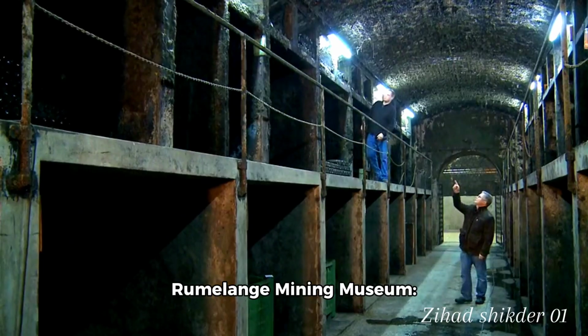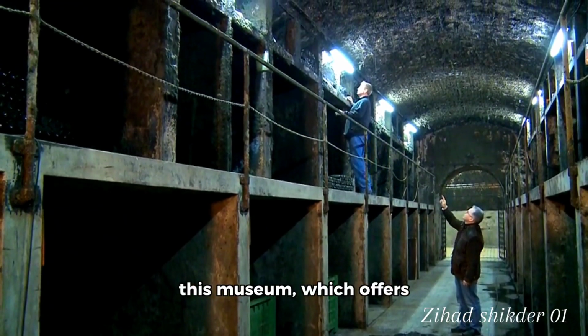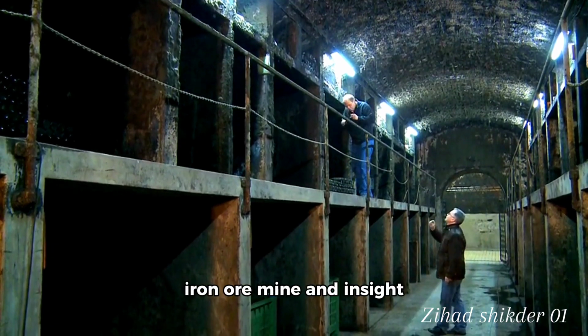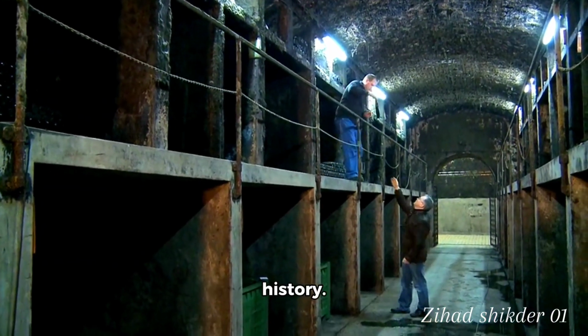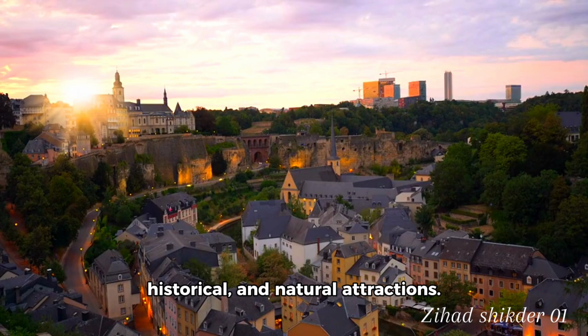15. Rumelange Mining Museum. Discover Luxembourg's industrial heritage at this museum, which offers a guided tour of a former iron ore mine and insight into the country's mining history. These additional destinations offer a well-rounded experience of Luxembourg's cultural, historical, and natural attractions.